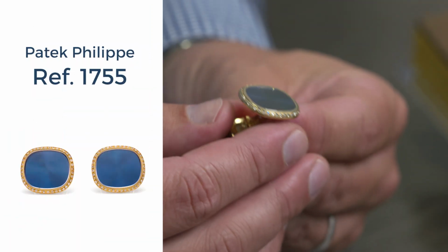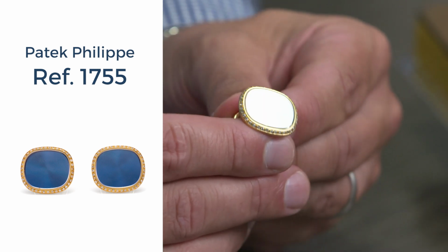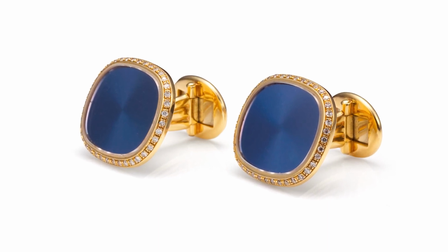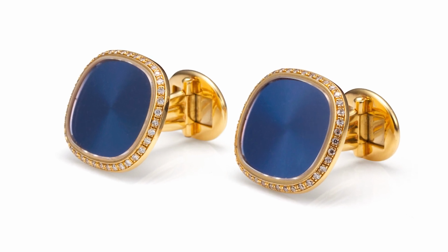And the matching, also fully signed Patek Philippe cufflinks, have the same gold central dial under sapphire crystal surrounded by diamonds. So if you're looking for something very distinctive as a gift, look no further for the Ellipse lover in your life. This set is something to talk about.